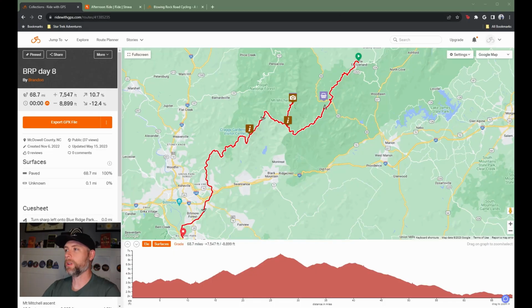All right, day 8. This is the day you're gonna hit Mount Mitchell. You're gonna start in Little Switzerland and you're gonna wind up in Asheville, North Carolina. The Mount Mitchell climb occurs about halfway there. So if you include Mount Mitchell, you're gonna wind up doing about 70 miles that day. Don't worry about it, you should do it. If you've come this far, you got the legs for it.